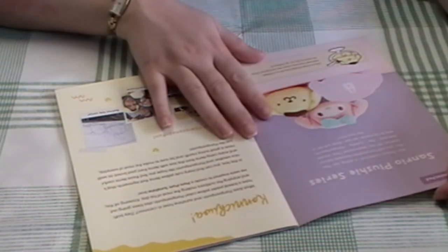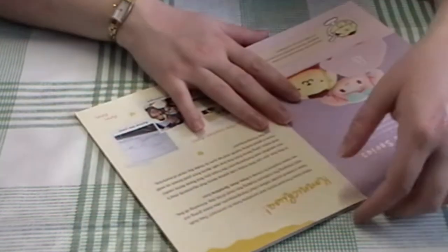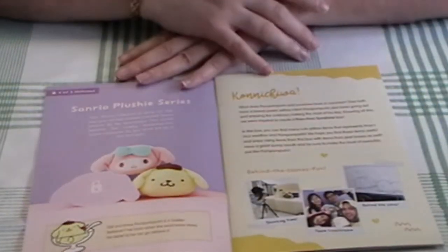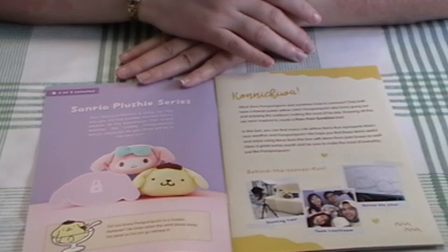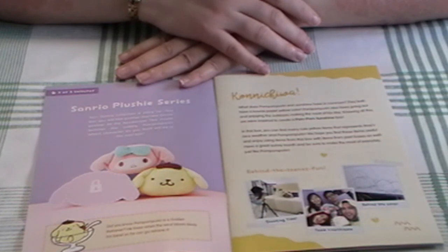It says, did you know Pom Pom Purin is a golden retriever? He loves when the wind blows away his berry so he can go and retrieve it. And then it says here, konnichiwa. What does Pom Pom Purin and Sunshine have in common? They both have a kawaii pastel yellow colour. Pom Pom Purin also loves going out and enjoying the outdoors, making the most of his day.